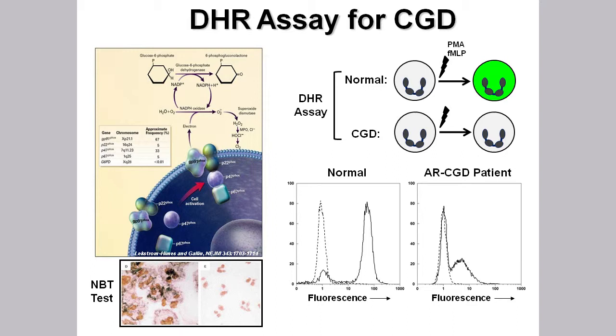To the left, the dotted line, that's the unstimulated neutrophils. They're very dim. It doesn't fluoresce. Then you stimulate them, and now they become very bright because they've made their oxidative burst, and that reduces the dye, it fluoresces, and the fluorescence shifts way over to the right. Now, in a patient with chronic granulomatous disease, it either doesn't shift at all in X-linked patients, or in an autosomal recessive patient like this one, it shifts a little bit.